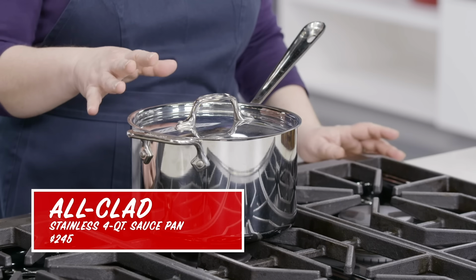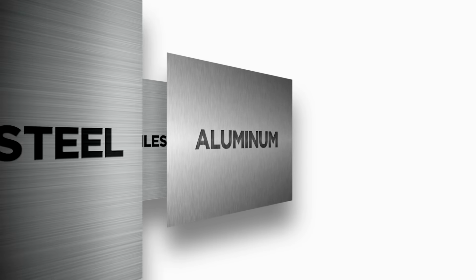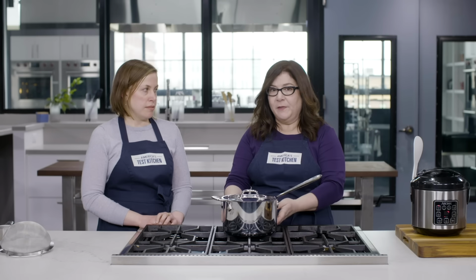Okay, so this is our favorite large saucepan by All-Clad. It's the D3 stainless line. It's fully clad. It's two sheets of stainless steel sandwiched around a layer of aluminum, and they're pressed together, and then the whole pan is formed. So it's not thicker on the bottom and thinner on the sides or any of those crazy things.